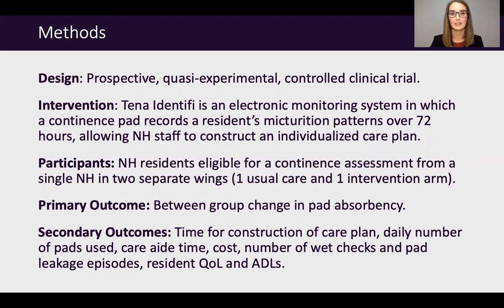The study took place in a single nursing home and enrolled residents over age 65 who were eligible for a continence assessment. There were two separate wings in the nursing home, one for the usual care group and one for the intervention arm, with little staff crossover between these wings. The primary outcome of our study was a between-group change in pad absorbency. We also looked at several other secondary outcomes as listed here.